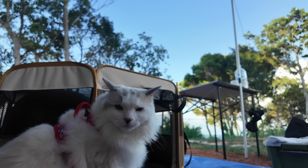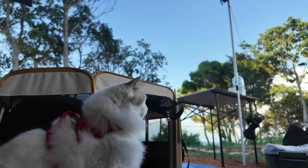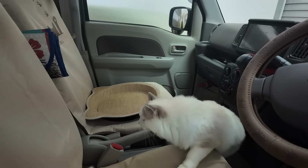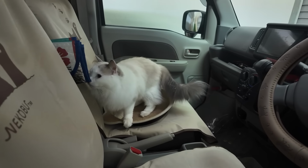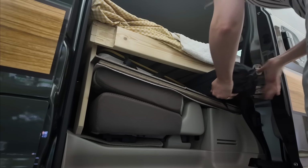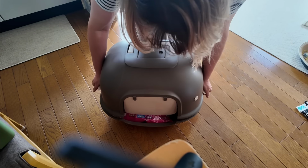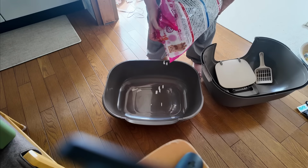Come with me today as we take Millie on her first ever camping trip in Japan. Not only that, it's also my first camping trip in my K-van, which I've converted to a camper. I also have to tell you something really, really scary happened at the end of the camping trip at night time. So you'll have to watch all the way to the end of the video to find out what happened. But we are all okay, and that's the main thing.